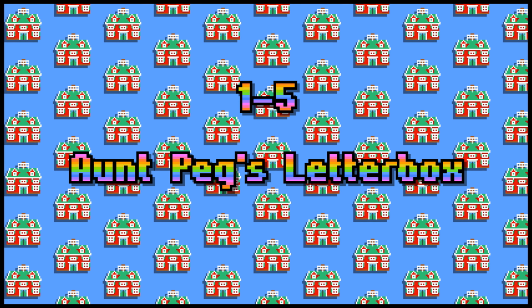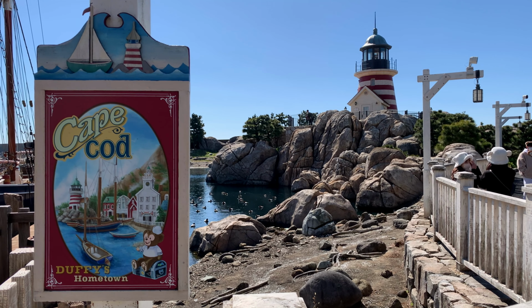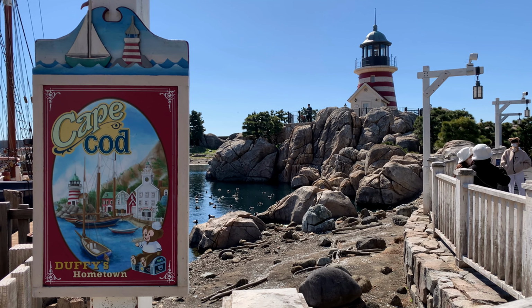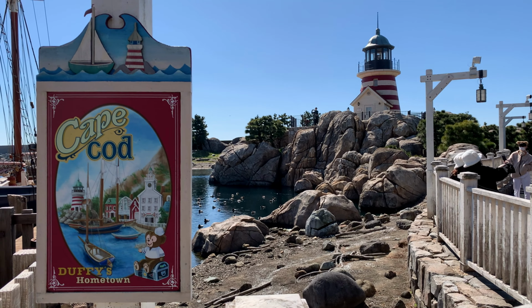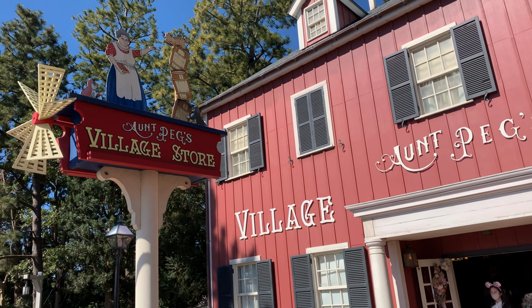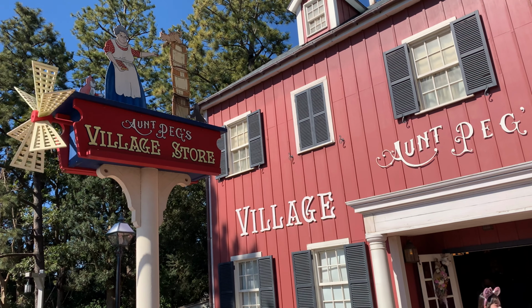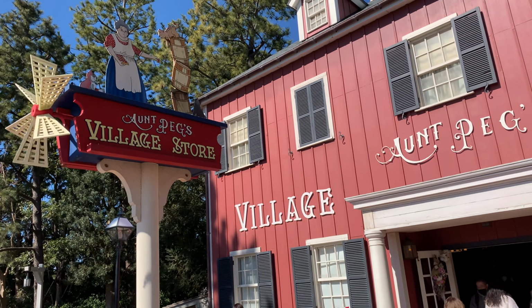Number 5. Aunt Peg's Letterbox. The Cape Cod area of the park is most well known for the currently cancelled Duffy Show, which started the Duffy craze that Disney Parks fans across Asia and the rest of the world are well aware of. But this delightfully peaceful corner of the park has something else to offer, besides fluffy friends and mediocre burgers. The area's shop, Aunt Peg's Village Store, is full of Duffy and Friends merchandise, as many of the shops around the park are. But it's also hiding a nod to other Disney parks and characters.